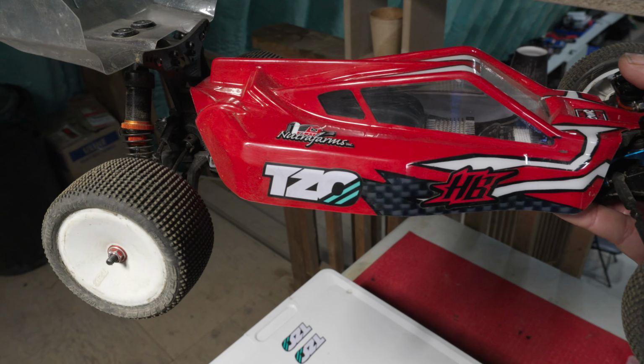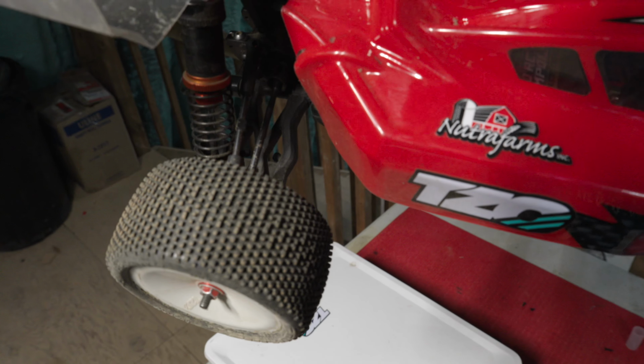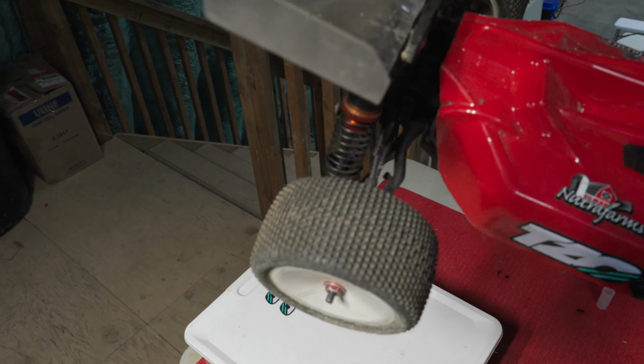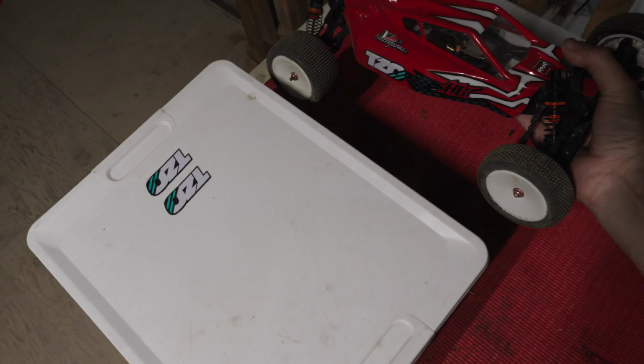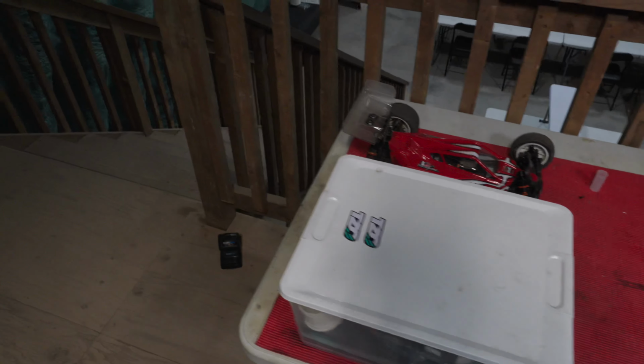So yeah, that's another 2-wheel drive Hot Bodies, and interesting that it's on some pin tires for this one. So maybe when the track is green, they do prefer it on pins. I don't know whose cars this is. Anyway, we'll leave that be. And that's that.